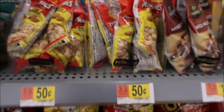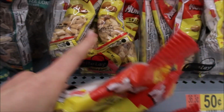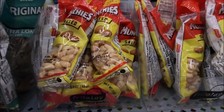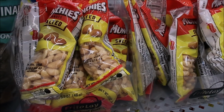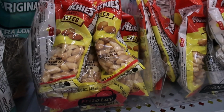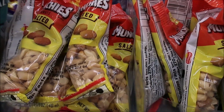You'll see over here near the registers, they have like these little packs of peanuts. I always keep like a pack of these in my purse, in the console of my car. That way if I'm stuck like running errands or picking up kids, or I haven't had time to eat and I'm hungry, I'm not just stuck in a jam.